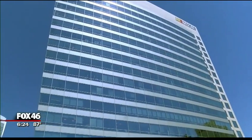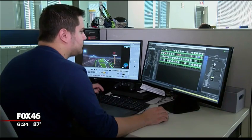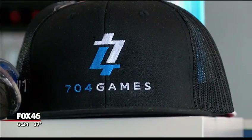It's incredible being in this building because literally the people that we deal with in NASCAR are 2 floors above where I'm sitting right now. The close quarters makes producing the newest NASCAR game a little easier. 704 Games works directly with teams, ensuring no detail is left out.